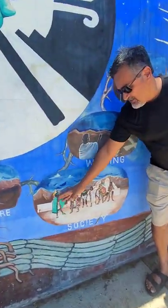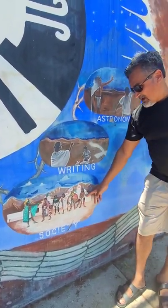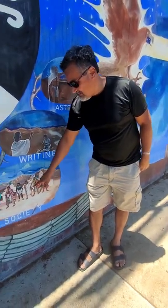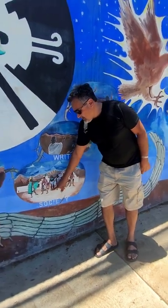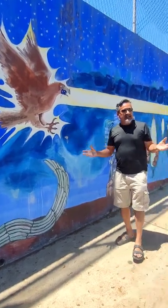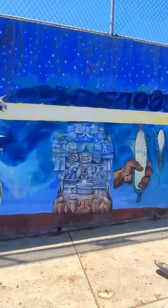You have the Tlatoani, and then you have the other ranks that went down all the way to the Macehualli, the commoners. But you have the warrior society, you have the traders, the priests, the leadership. This is basically the structure of a society that developed in those times with our ancestors.